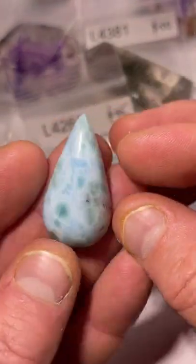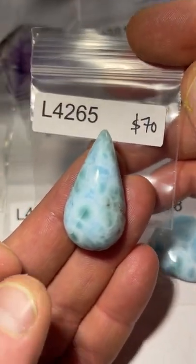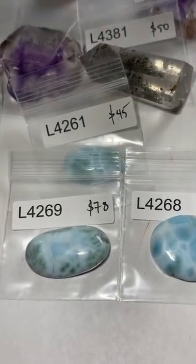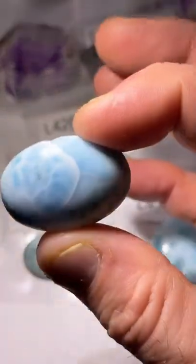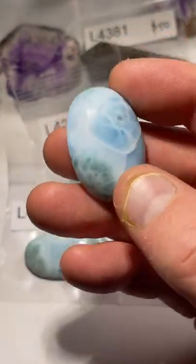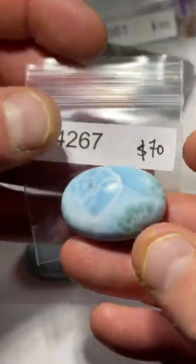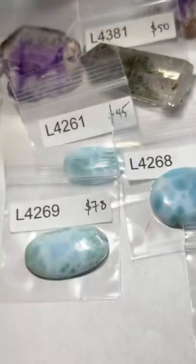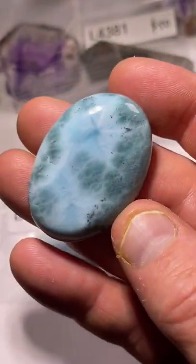Here's a high domed cab. Got a lot of girth to it. 70 on that one. Pattern on it, that one. Green pattern and a blue pattern, $70 on that. Two more Larimars, and then we're done with this page, and we'll see what happens next.